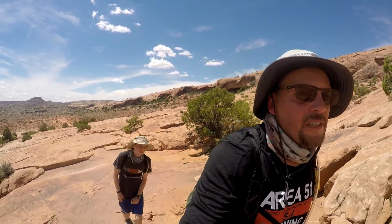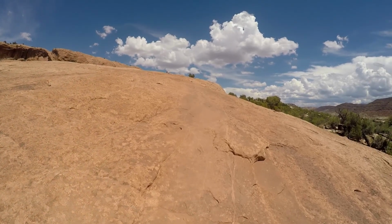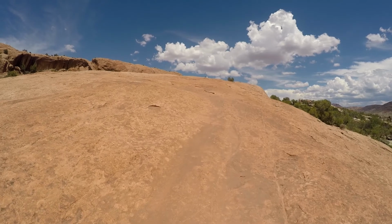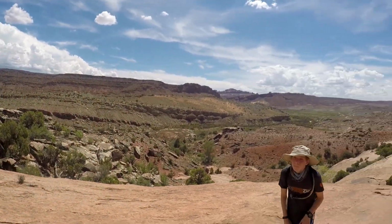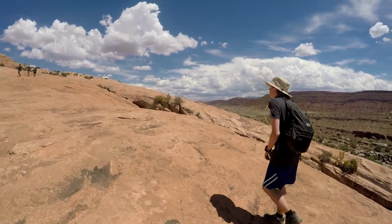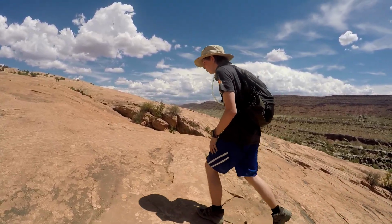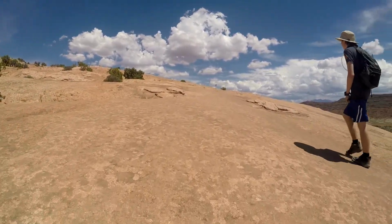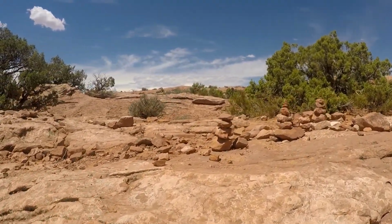It's a nice little hike up some slick rock here. Catfish, this will have to be our Half Dome for this trip, since we didn't get the permit at Yosemite. What a landscape, huh? Gee, I don't know which cairn to follow.